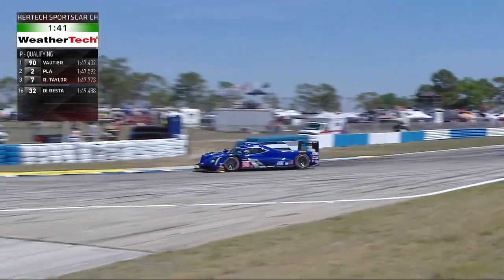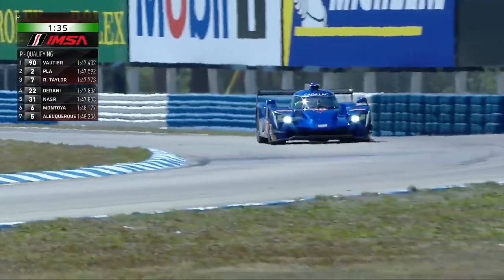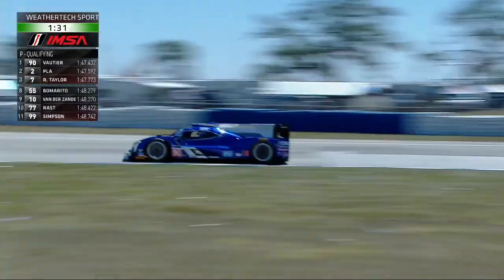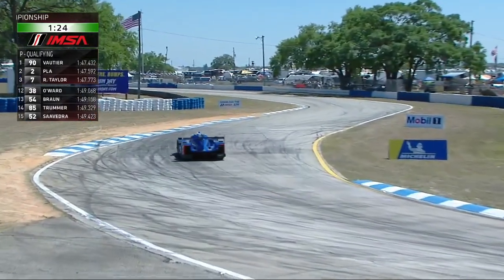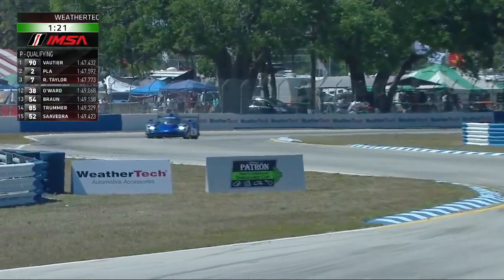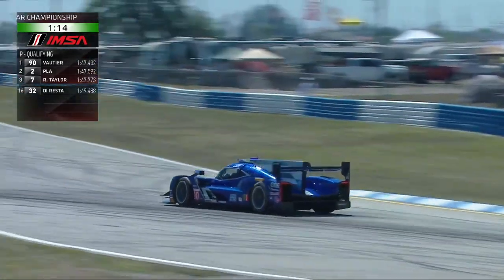I'm sure. Felipe Nasr, car number 31, was quicker through the first sector than the previous lap, but must have made a mistake halfway around that lap because he's aborted it. And you'll see now if he can wrestle anything more out of that number 31 car with less than 90 seconds remaining in this qualifying period. Ricky Taylor and Pipo Durrani, number 7 and 22, 3rd and 4th, onto pit lane. Their runs are done. Vautier is still trying.